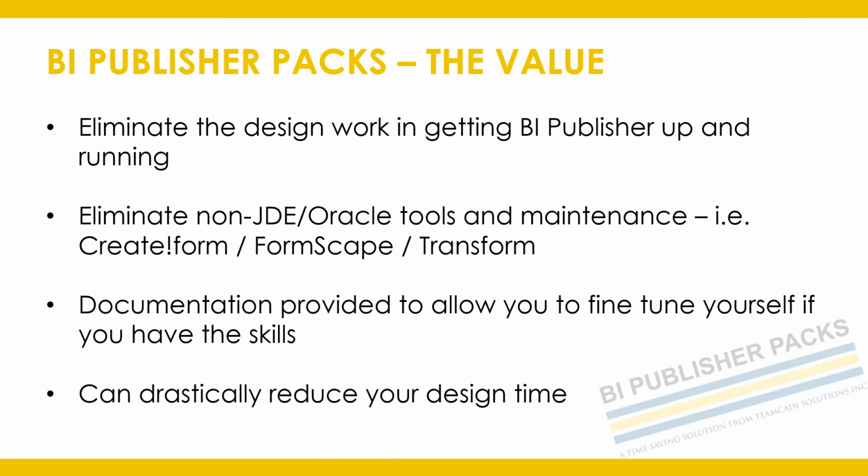So what's the value around this? The design work to get a publisher up and running can be pretty straightforward, but when you're looking at forms, outbound documents, and communications with employees, customers, and suppliers, you want it to be right, you want it to be professional, you want to have some sophistication in there. We've had clients say that eliminating the maintenance they were paying for Create Form for a year paid for three quarters of what they wanted to do to switch over. And it's just gravy after that.